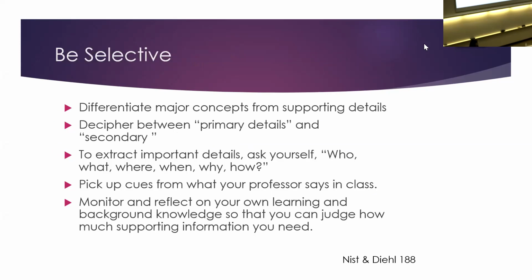And then be selective. As you're going through it, this is when you're going to start to differentiate between main ideas and secondary ideas, right? You're going to start going through and grabbing those context clues. So decipher between primary details and secondary details. Extract important details. Ask yourself those questions again: who, what, where, why. And then pick up cues from what your professor says in class. If things start to click, you've heard this before, this is something that your faculty member has mentioned, that helps you to know that you're on the right track. And then monitor and reflect on your own learning through background knowledge so that you can judge how much supporting information you're going to need.